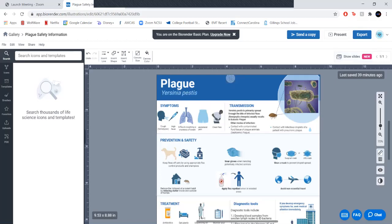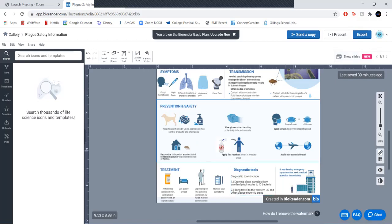So I'm going to skip down here to diagnostic tools. Here are a couple of ways. There aren't many ways to diagnose the plague. However, the easiest way that we do it is drawing blood samples from swollen lymph nodes and identifying bacteria from that, and also taking a CBC, or a complete blood count, to account for the rise of white blood cells and other parts of the immune system response as well. And also, hospitals do pre-screen people and ask, if they believe that this could be a case of the plague, whether they traveled to the Western United States or other endemic areas.